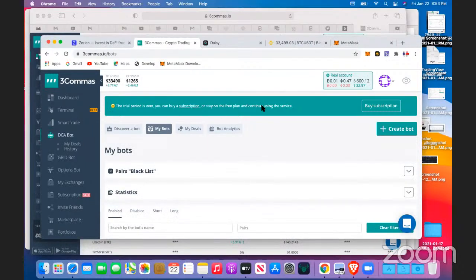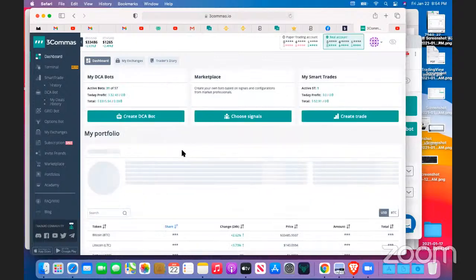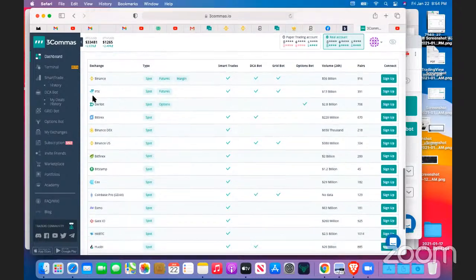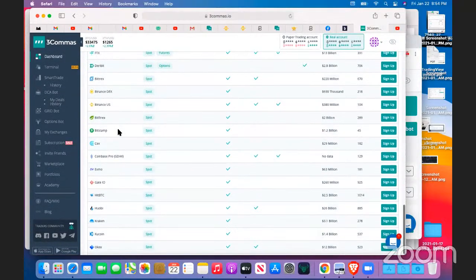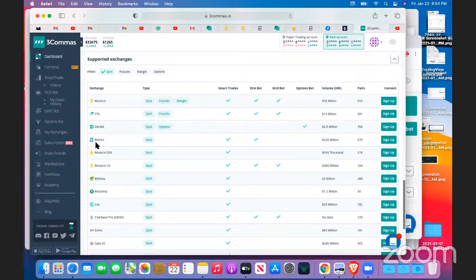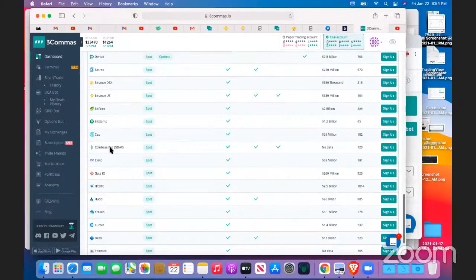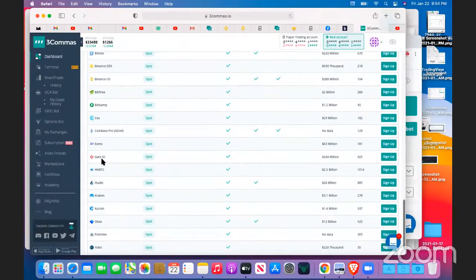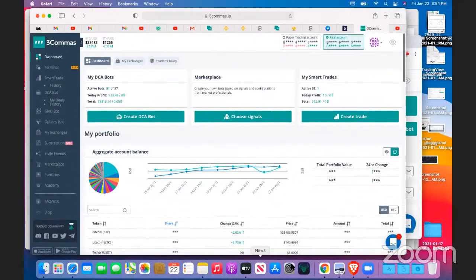Now, the difference between this and a paid account, for instance, let me show us here. This is a paid account, okay? This paid account can connect many exchange platforms like Binance, all of those. These are exchange platforms that 3Commas supports. You can add Binance, FTX, Deribit, Bittrex, Binance DEX, Binance US, Bitfinex, Bitstamp, Coinbase Pro, Exmo, Huobi, Kraken, KuCoin, OKEx, Poloniex, and Yobit. Okay, now there we go.